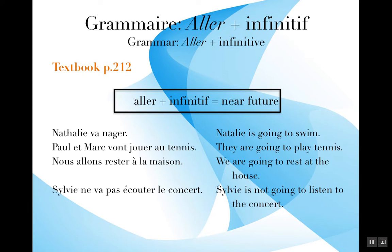And it uses the verb aller, to go. The formula here to express near future is the verb aller conjugated, and then whatever verb that's about to happen in the infinitive form, and that is the near future. It's actually the exact same in English if you think about it. Let's look at some examples.